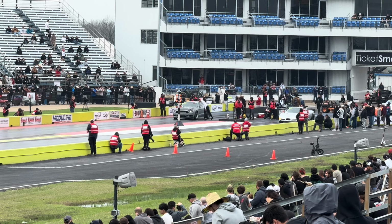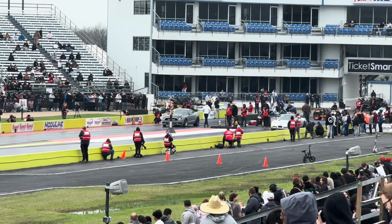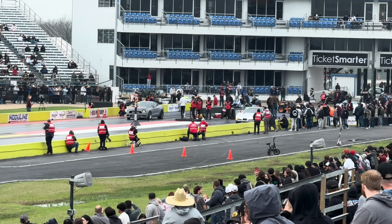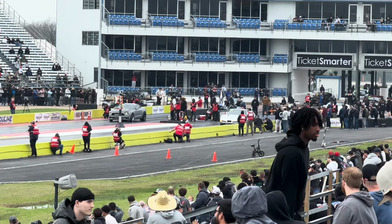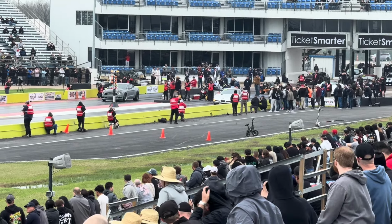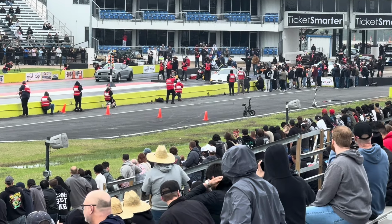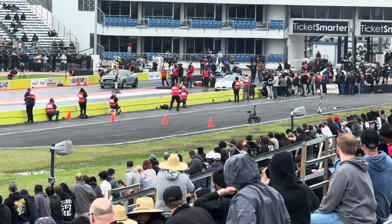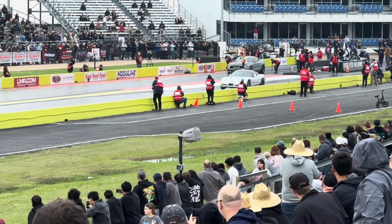Texas in the C5 Corvette, 2002 model, left side, 823 at 174 his best run. That qualifies him in the third field. Charles Saito, right side, out of Weston, Florida, making the tow from the Sunshine State over here to Texas. The 2017 Mustang is currently qualified at 779. That puts him in the second field. And unfortunately, he just bumped right through the beam, so he will not get any time on this one.